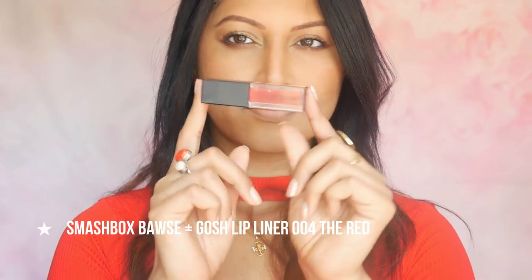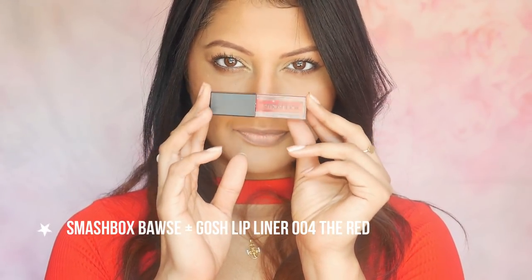Okay guys, we are going to get this party started with Smashbox's beautiful collaboration with YouTuber Lily Singh, aka Superwoman. Before I start swatching, I'm just going to draw my lip line with a waterproof lip liner from Gosh Cosmetics. This is 004, the red. You always have to outline your lip with a waterproof lip liner, especially for a red lipstick.